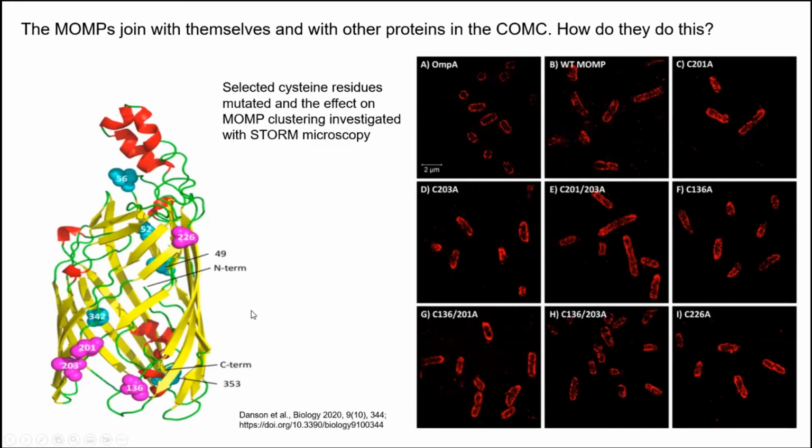In this work using STORM microscopy, they mutated a number of cysteines to alanines, to break any disulfide bonds that might form, and looked at the effect of these different mutations on the clustering of this molecule within the membrane of the bacterium. It may not be terribly obvious from some of these images, but you can see in the wild type quite a few dots, a speckly sort of appearance, and in some of the mutants, it's a bit more widely spread out around the bacteria.